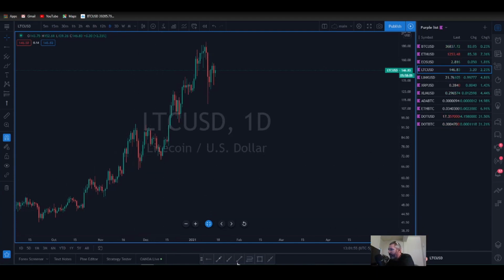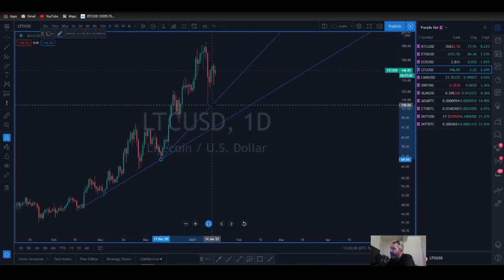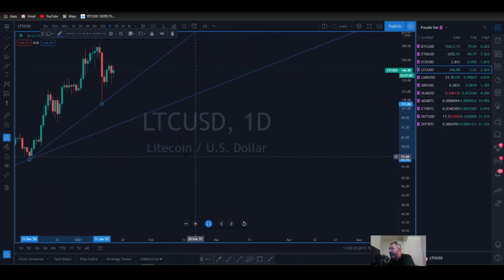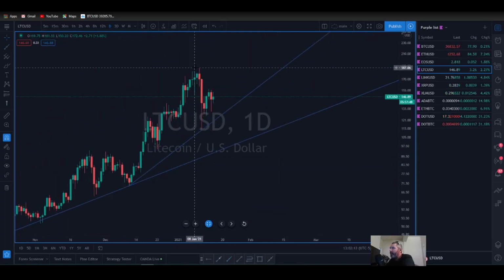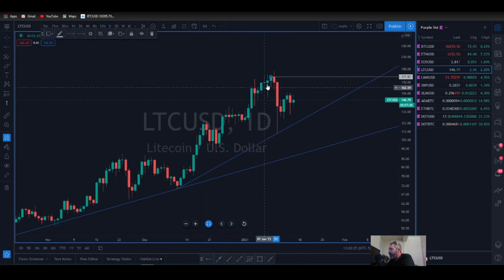If I put a trend line down here from this low and this low, you can see that it was trading around it, and then so far you have traded way away from it. And then your next trend line is going to be something like this. So you have gotten more parabolic on this push up. As long as you're closing daily candles above this trend line, I would say that there's probably more higher prices in Litecoin's future.